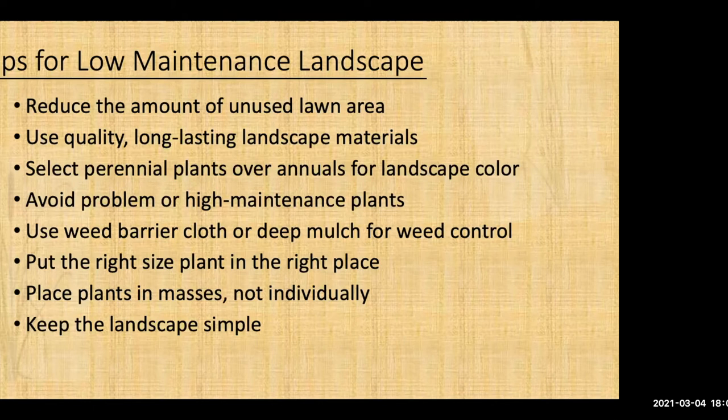Be sure that you use quality landscape materials, long lasting. You want to use treated wood or high quality pavers. Select perennial plants over annuals. Remember, we said perennial plants are the ones that are going to return every year. It's a good idea to leave some room for annuals, so they're just fun to plant, change out, use their color to accent your existing landscape.